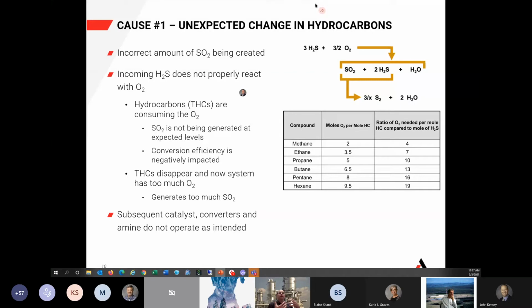One of the potential issues is if hydrocarbons are suddenly increasing, then you will not have that oxygen available to react with the H2S and convert over to this SO2 here, because those hydrocarbons like to consume the oxygen at a higher rate than the H2S, and they do so fairly easily. So what you end up with is a negative impact on your conversion efficiency. And Jochen is going to really get into this in the next couple of slides as I hand it over to him. But the biggest issue that most plant operators and engineers talk about is when those hydrocarbons suddenly go away. So you saw that the hydrocarbons were elevated, you added more oxygen to account for them, and all of a sudden they disappear.